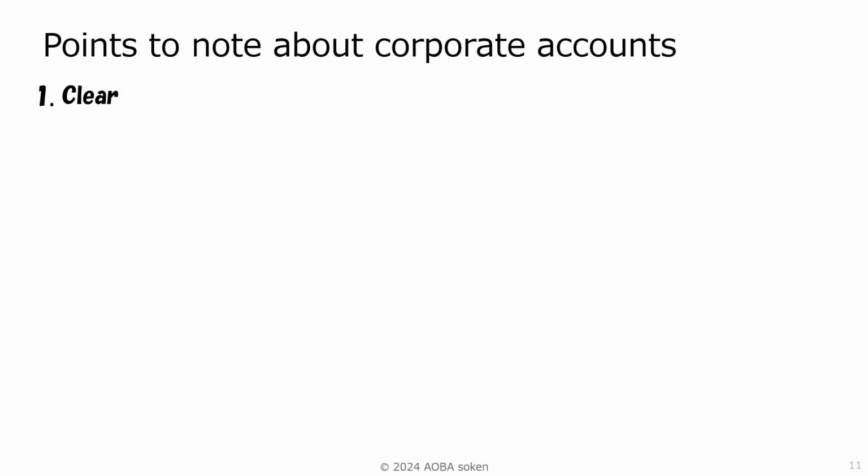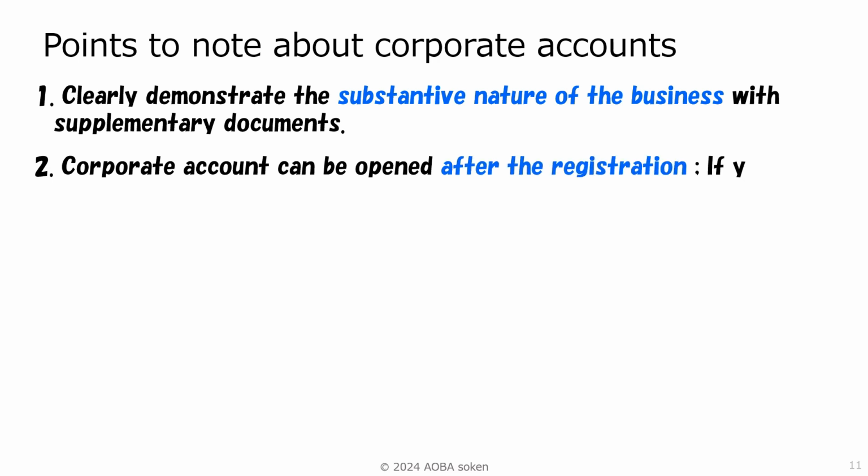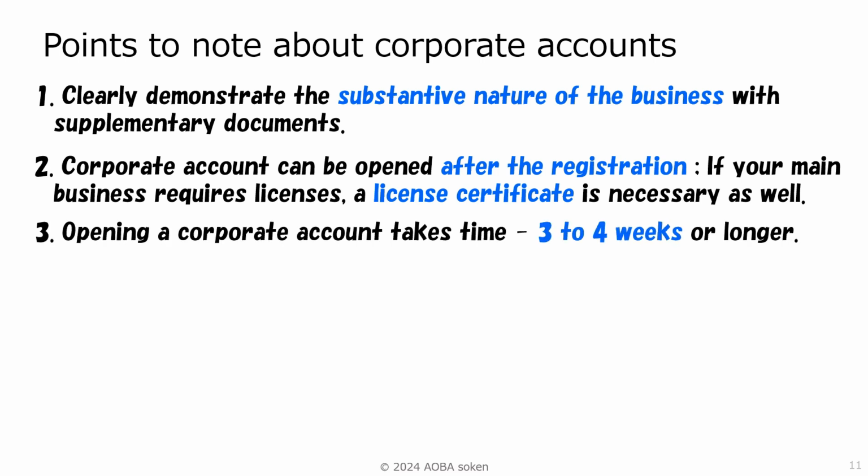First of all, in order to pass the examination for opening a new corporate account, it is most important to clearly demonstrate the substantive nature of the business with supplementary documents. Also, a corporate account can be opened after registration is complete. If your main business requires licenses and permits, you will also need a license certificate, so you will need to apply for one after you have obtained them. Note that opening a corporate account takes time, unlike a personal account. It is best to allow 3 to 4 weeks, or longer in some cases.